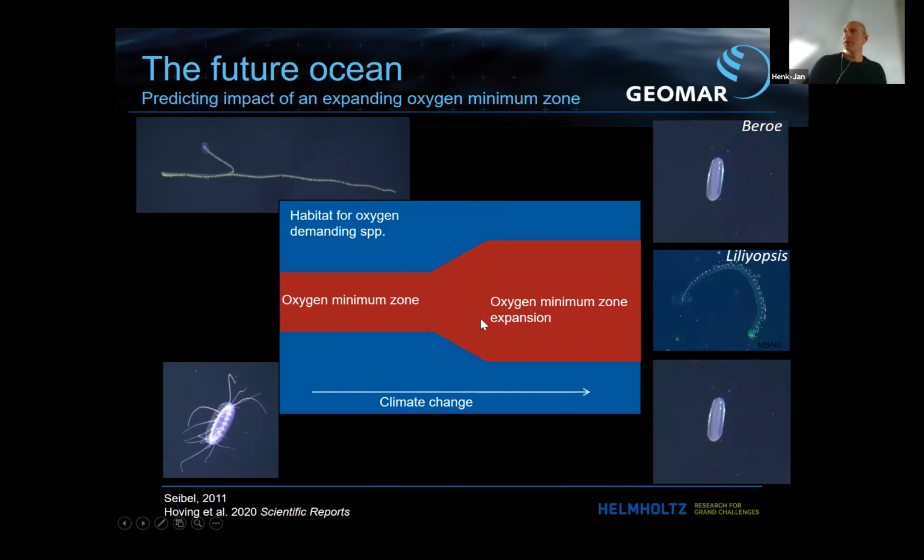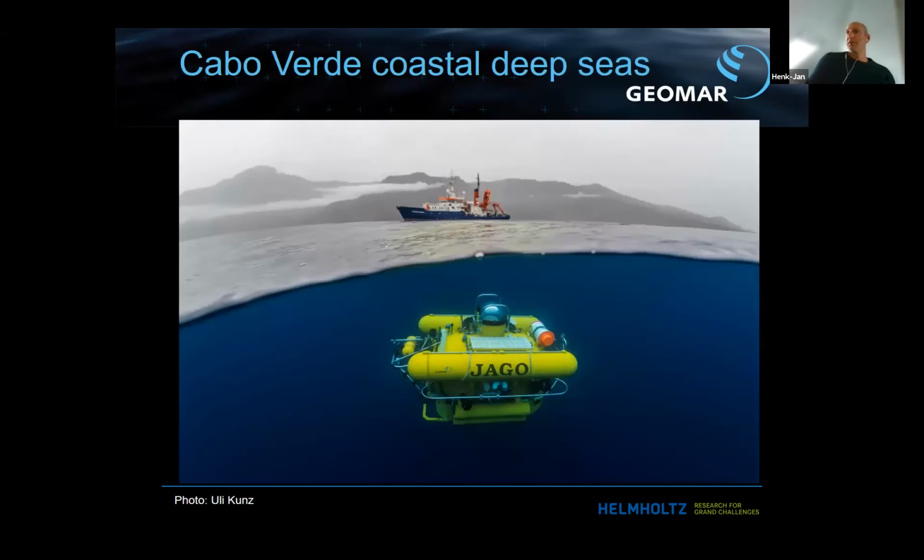Because in a future ocean where there's a larger oxygen minimum zone, we can predict that Burrowi, because it's avoiding this oxygen reduced layer, it may have a reduced habitat in the upper layers and actually push down, while the siphonophore Liliopsis may actually have a large increased habitat with expanding oxygen minimum zones. And this is an illustration how we can go from video to data to predictions on how animals may be impacted by ocean change.